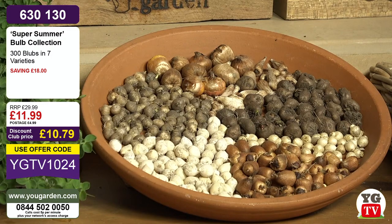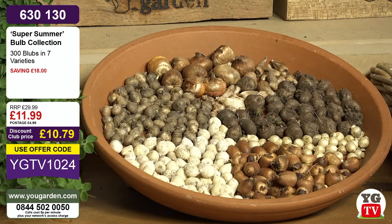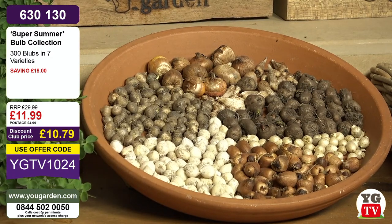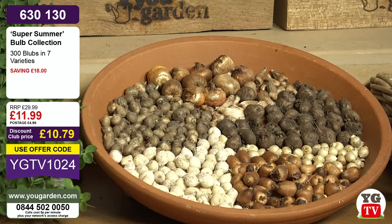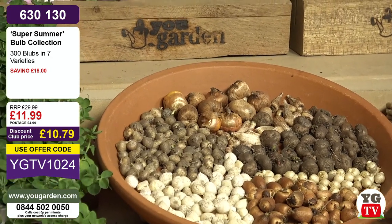I like the idea of putting the Liatris Spicata and the Acidanthera together. They're going to work beautifully, with a similar flowering time. And I just think the height and shape and the colour combination of those two together will be incredible. But listen, it's entirely up to you. That's just my serving suggestion. Absolutely glorious, aren't they? It's your Super Summer Bulb Collection here. 300 bulbs, 7 varieties, saves you £18. £10.79 if you're in the club. I would be doubling up, multi-ordering.